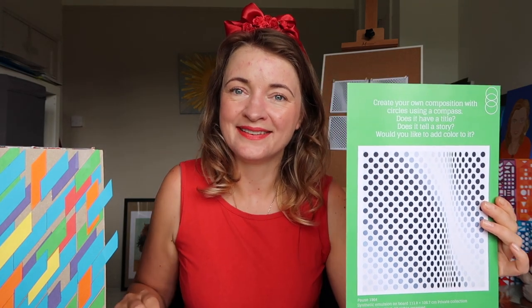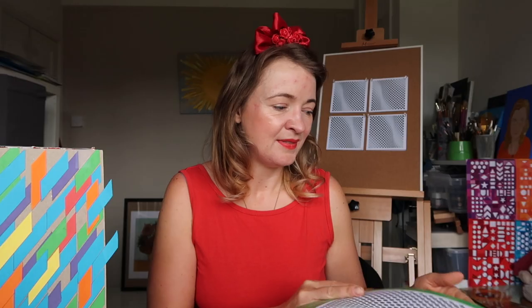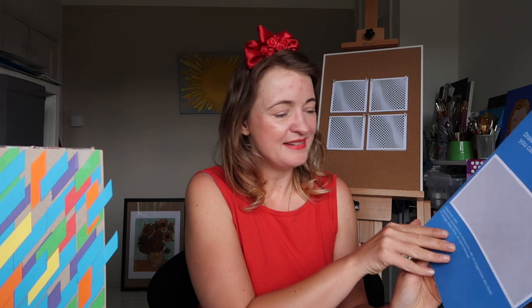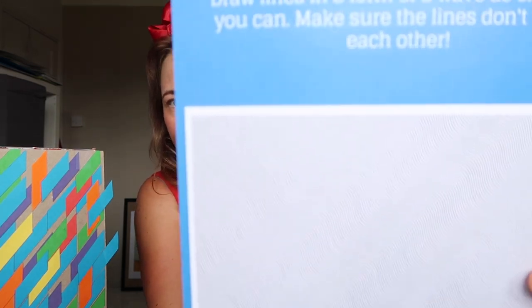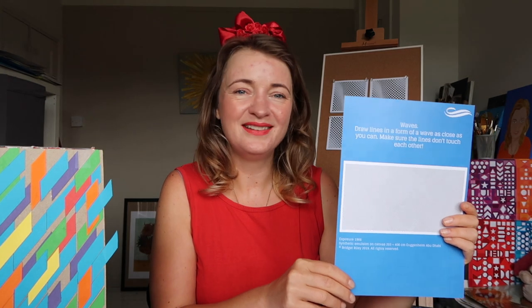First, her early works in the 1960s included just black and white colors. For many years, she developed variations of op art work only using black and white. I really like her painting called Exposure. You can hardly see from a distance, but when you look closer, you see there are lines, wavy lines. So we are going to look at line drawing as well.